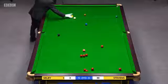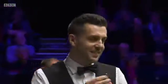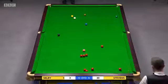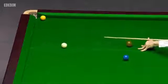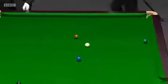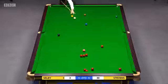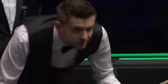It's a tough game sometimes, isn't it? He caught that just a fraction thin. Just amazing. Now he's got a nightmare of queuing over the top of the yellow instead of the brown. This makes this shot so difficult. Can he just get past? Have to put an extreme amount of side spin on. No, you don't want to catch this thick.